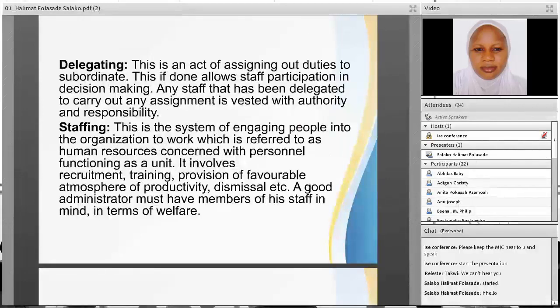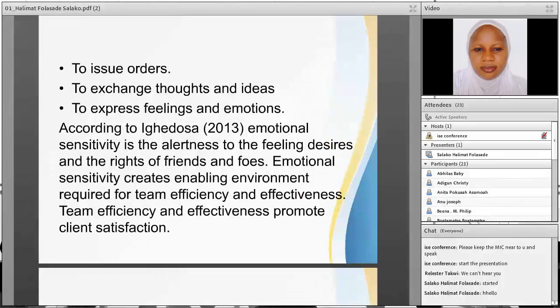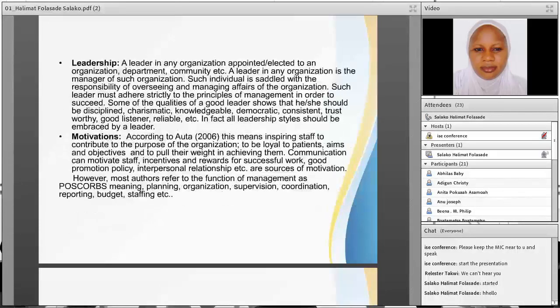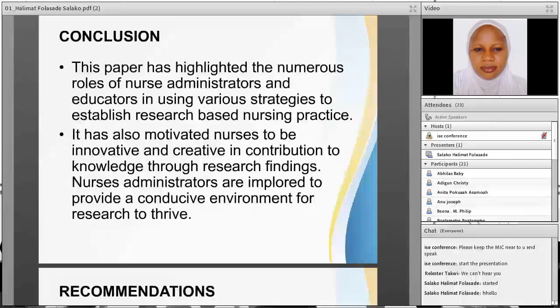This paper has highlighted the numerous roles of nurses as researchers and educators in using various strategies to establish research-based nursing practice. It has also motivated nurses to be innovative and creative in contributing to knowledge through research findings. Nurse administrators are employed to provide a conducive environment for research to thrive.